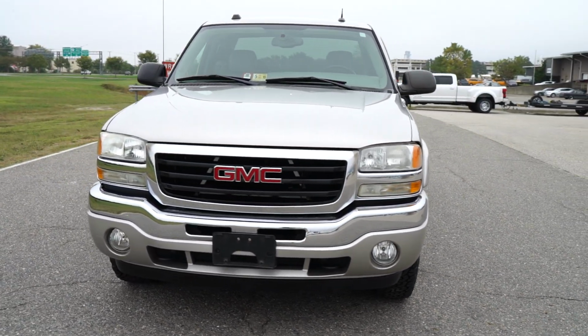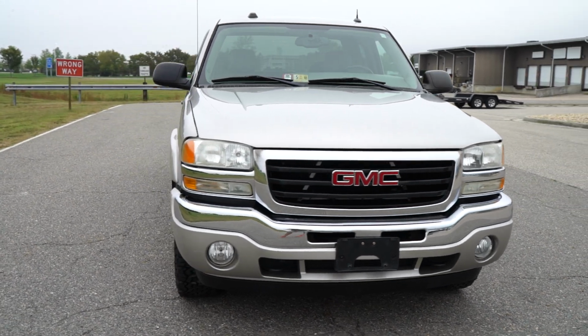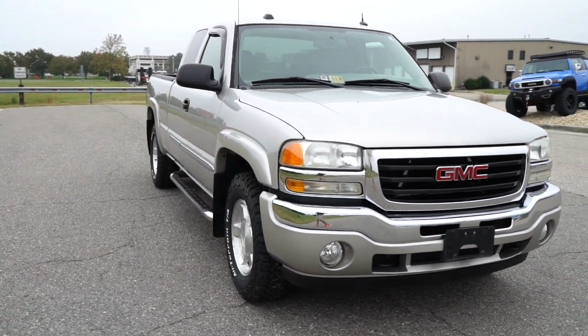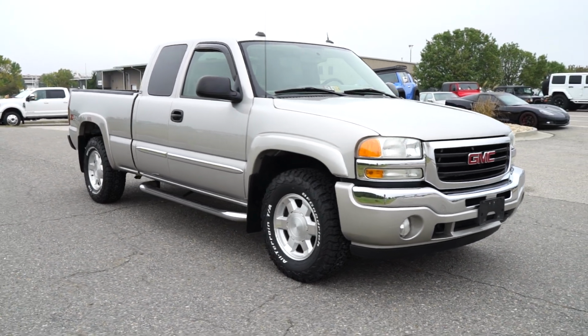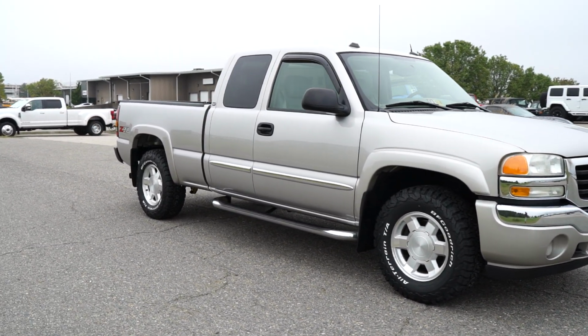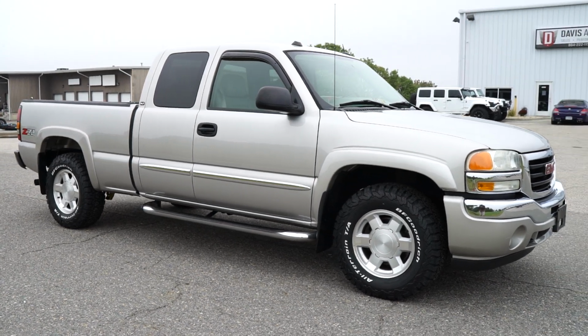So when we do list these trucks online, guys, they do not last. There's obviously a following for these trucks, and when someone is in the market for an extremely nice one, they're pretty aggressive in pursuing it.